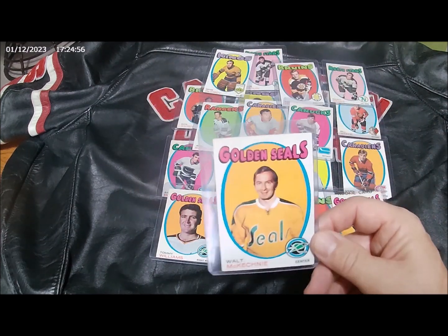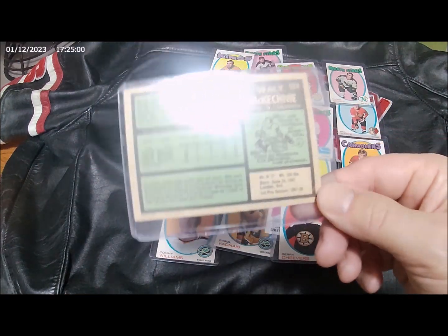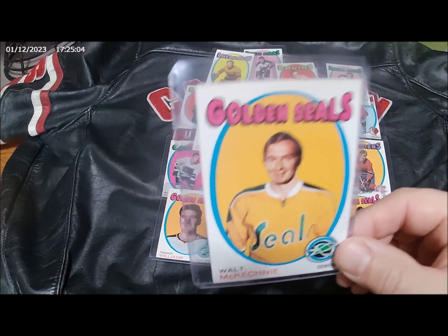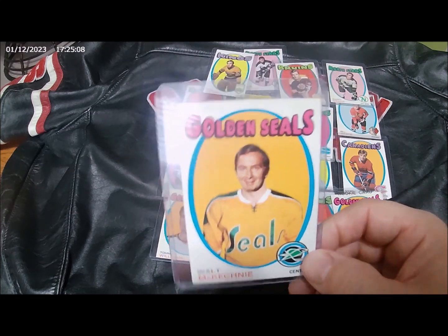Walt McKechnie played for a lot of different teams over his career. He'd actually come over from Minnesota in a trade. I knew he played for the Detroit Red Wings and the Toronto Maple Leafs and the Colorado Rockies.